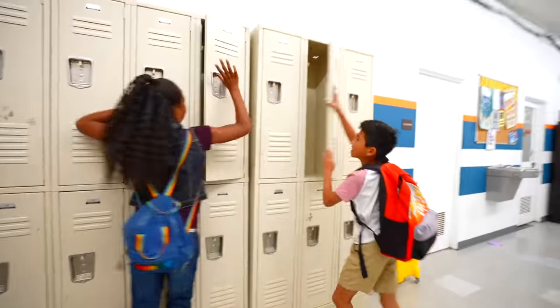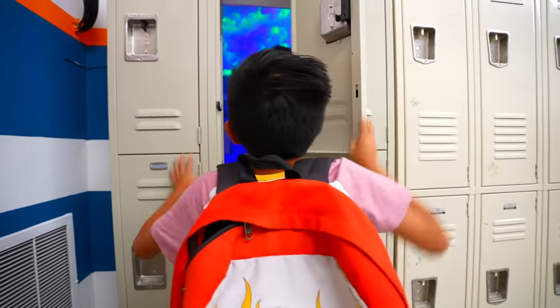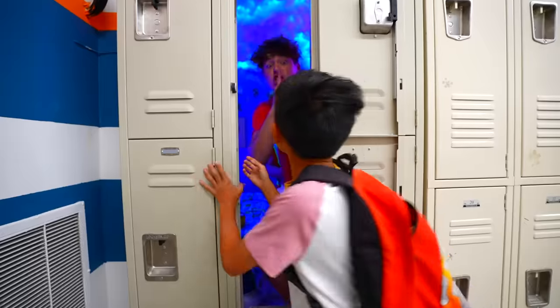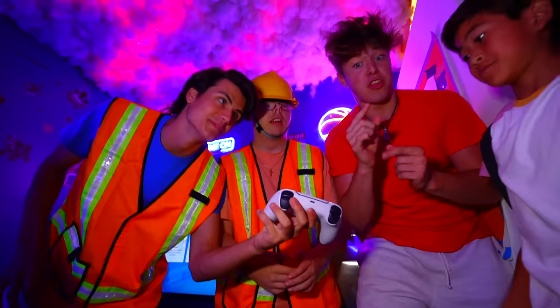Lily checked every locker! Where is Jeremy? No way he could be in this locker, but I'm just gonna check them anyway. Oh, whoa! You're gonna get us caught! I just was checking all the lockers, and Shh. Do you play Minecraft though?